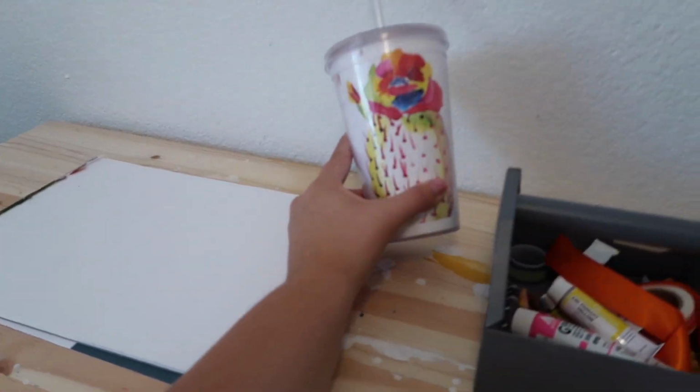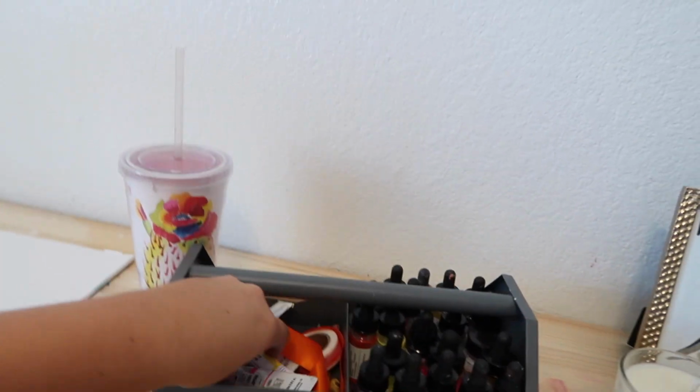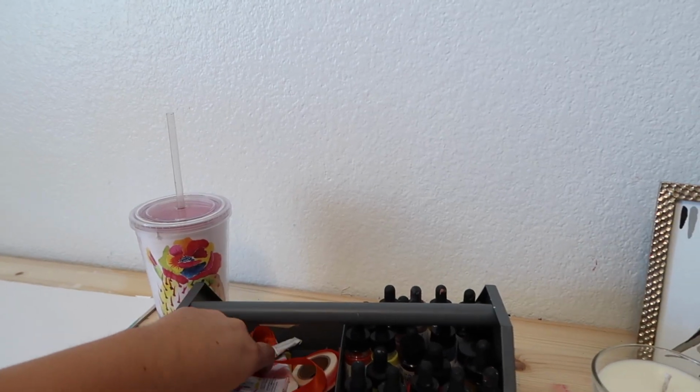Oh, I didn't show you guys too. I'm drinking this out of my Rainbow Bloom tumbler. But okay, last thing before I start painting and get into work.